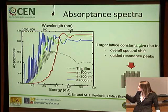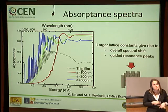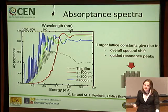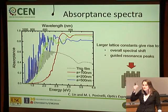As you start increasing the lattice constant, we see two things. First of all, there's an overall spectral shift. So just by going to larger lattice constants, same total amount of absorber, same filling ratio, but larger lattice constant, you shift your whole spectrum over. And that has to do with the fact that larger lattice constants focus the light more within the rods compared to the air. And as you keep going up to 500, you see the emergence of these guided resonance peaks.